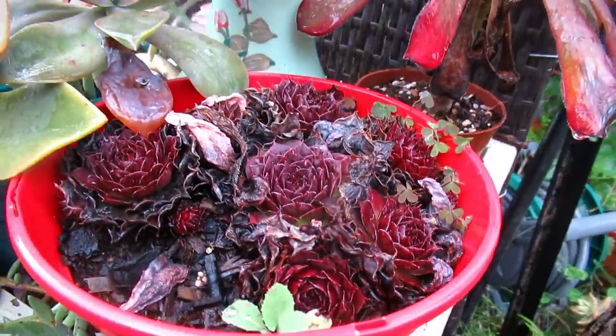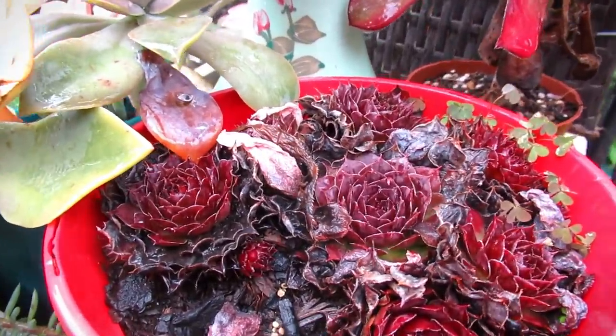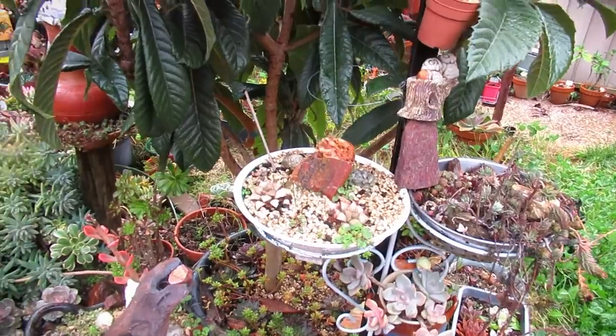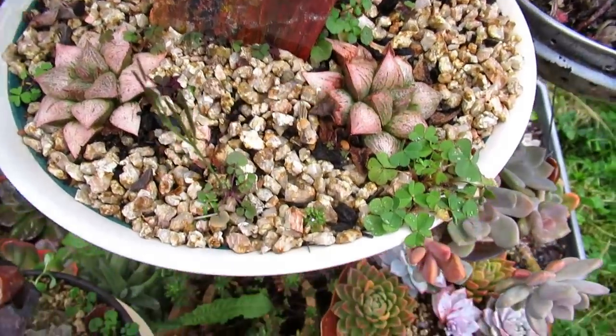Granby. Well, I've shown this one in my other videos, it's so pretty. Granby red, it goes red. So see the colors? That one's more like greenish red, and that one is just red. And also this Haworthia, look how cute they are.